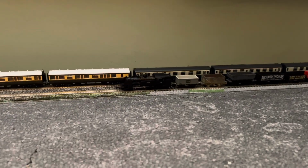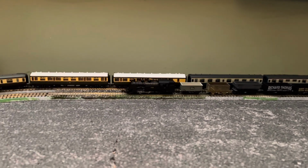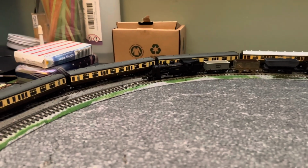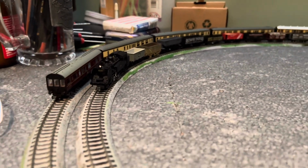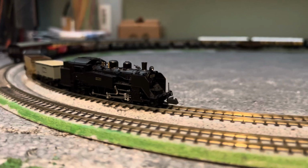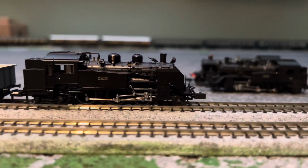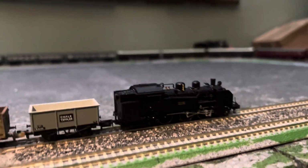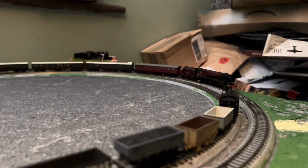Right, I guess this next one really shouldn't shock us, but let's just take it away. C11. I've got to stay high and holding because of getting over the signal box. There we are. But again, no issue at all. So I'll speed it up now, and we'll let it go around properly, we'll do the proper test. Now I'll speed up so we just get some different shots coming past.